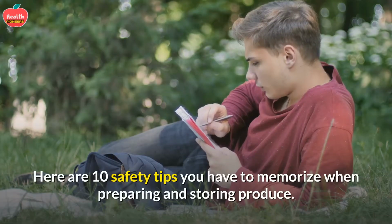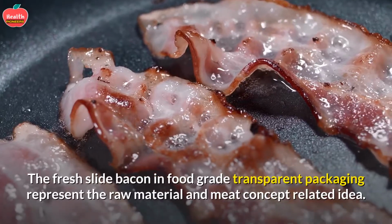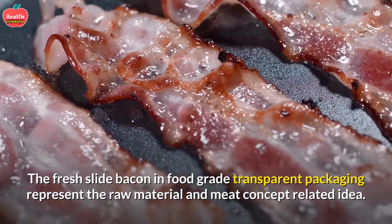Here are 10 safety tips you have to memorize when preparing and storing produce. The fresh slide bacon in food-grade transparent packaging represent the raw material and meat concept-related idea.